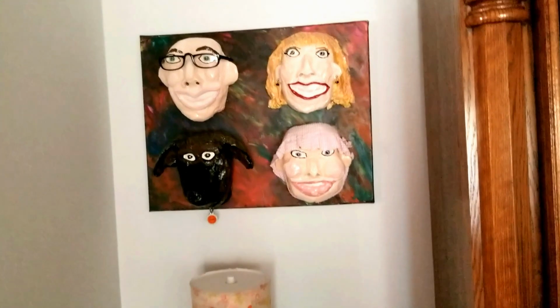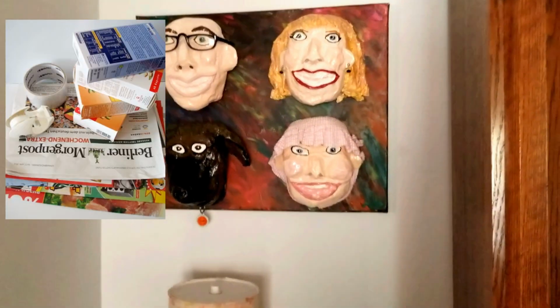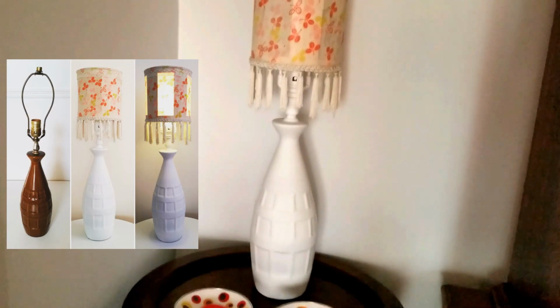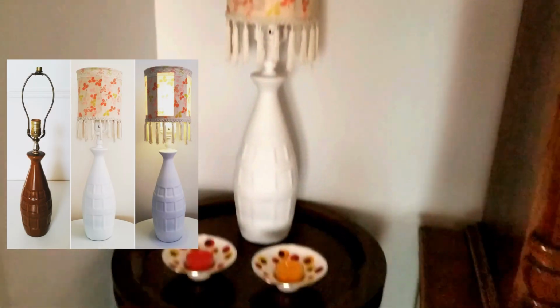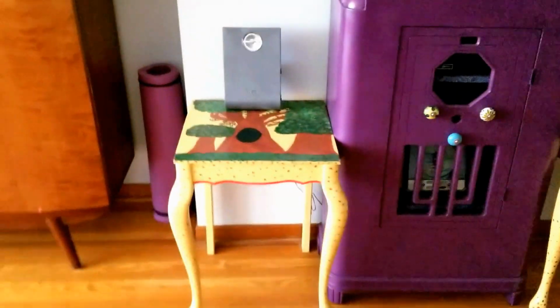Did we look here at the fantastic caricature faces again I made years ago when my kiddo was still a baby and my dog was still a puppy? Yeah, there's that coffee can lampshade still going strong. What else can I show you here? More stuff that came over from Germany.